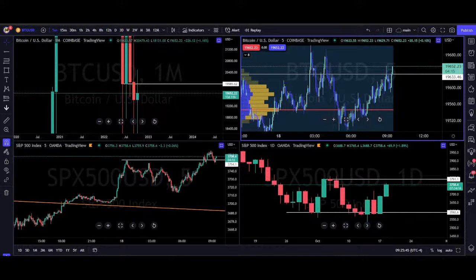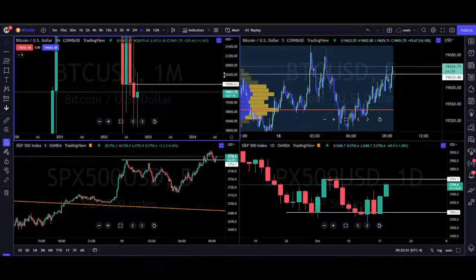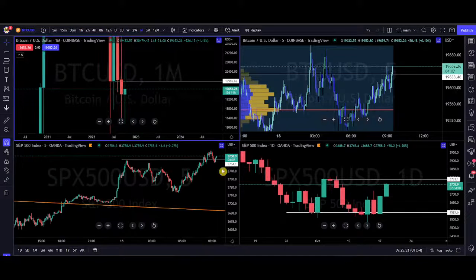All right, there we go. Now we're situated. Yeah, so as long as I'm down there, my macro view is still going to be to the bearish side. But here's the thing: this thing could act bullish and be bullish for a while before it decides to roll back over, and it may not roll back over. We just don't know yet.